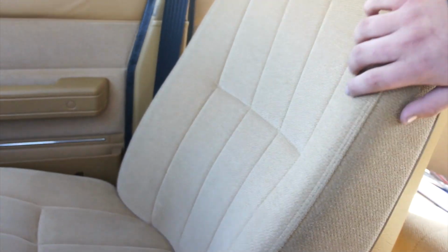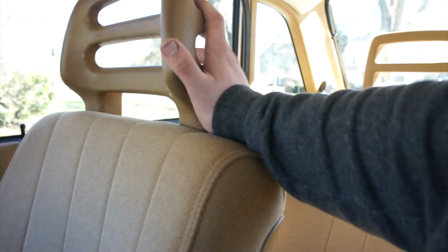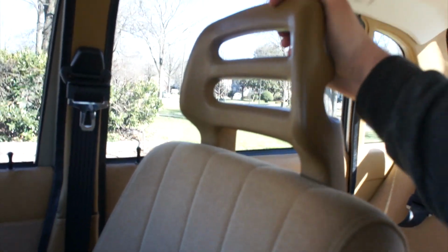Seats in this vehicle are amazingly comfortable. I would almost say these are more comfortable than my Accord. They actually hold you in pretty well. They've got a nice bit of bolstering. They're springy and they're so plush, and it's a high quality cloth. You just kind of sink down in and it molds around you. These headrests too, I've always wondered until I finally drove a 240 what these were like. Once again, they're weird but comfortable.